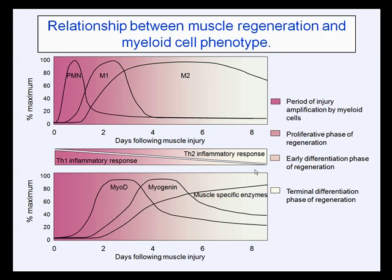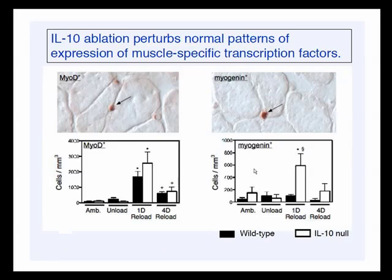There are several possible explanations why we could see this elevation. We don't have any data to favor one explanation over the other, although our working hypothesis at the moment is that IL-10 mediated signaling via M2 macrophages is necessary for satellite cells to progress from the stage where they're expressing high levels of myogenin to later stages of differentiation. So we think maybe these satellite cells are getting hung up at that stage of differentiation, which is contributing to their elevated numbers. We don't know that for a fact, though.